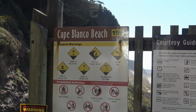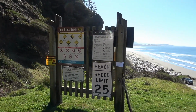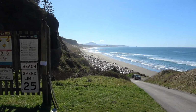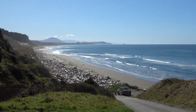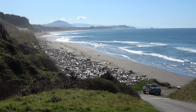Blanco Beach. Got a lot of driftwood on that beach.